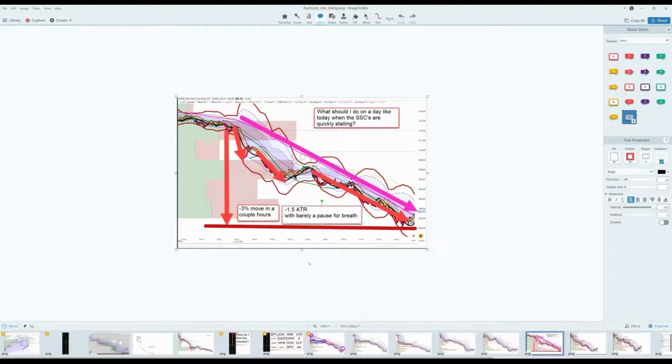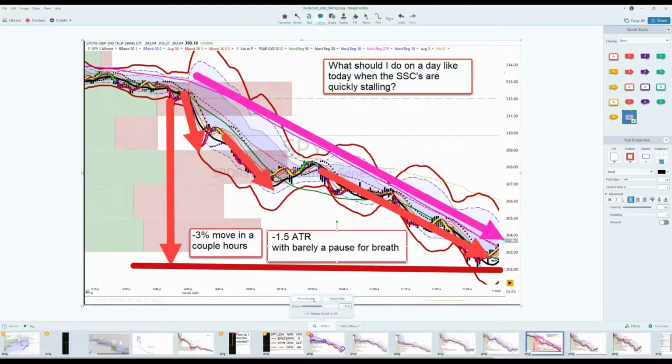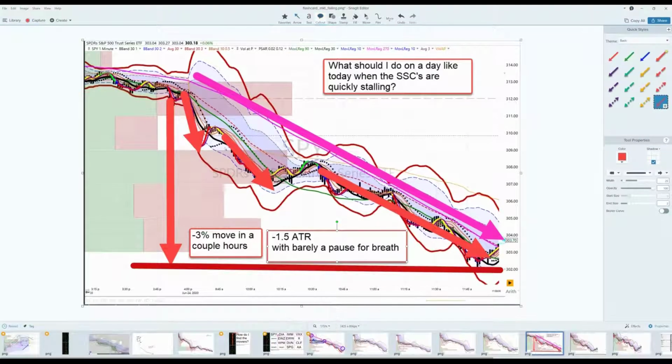So here's the S&P. So what's the market doing? It's making everything fail. So the market had 3 big legs down. So the question is, what should I do on a day like today when all of the supported spring crossings are quickly stalling? Well, go short. This thing moved minus 3%, which is 1.5 ATR in a couple hours in the morning session in 3 large legs down with readily observable patterns that we know.